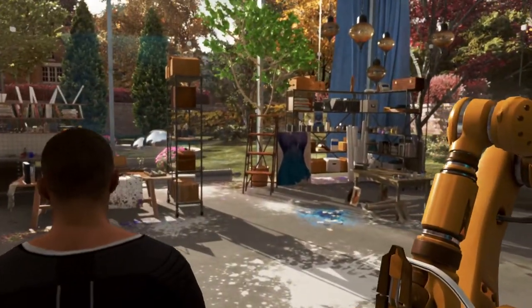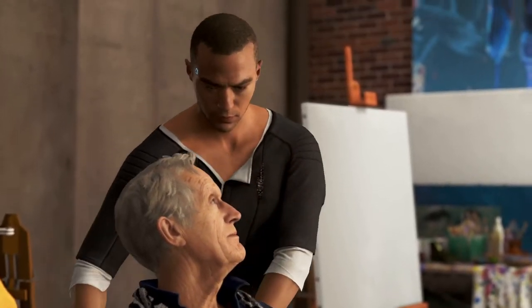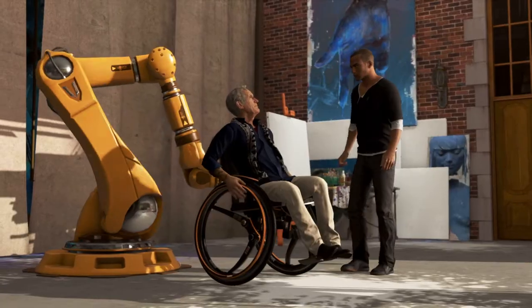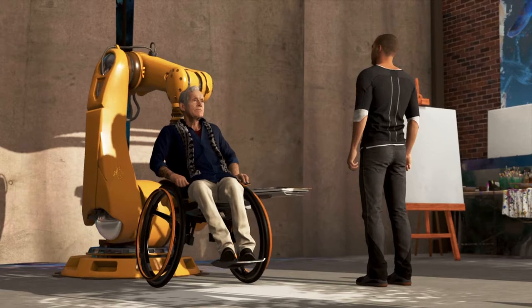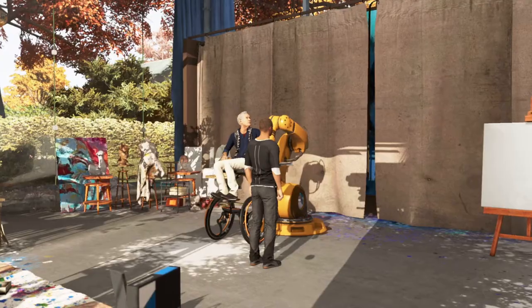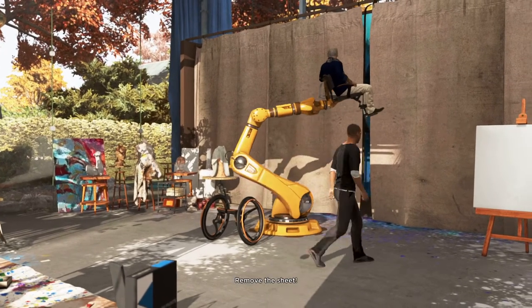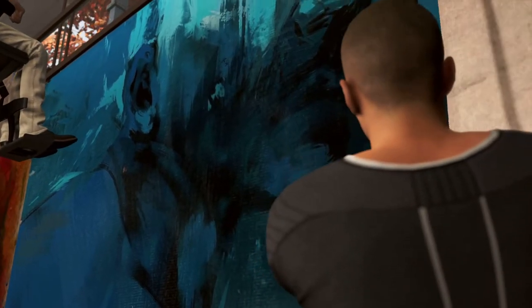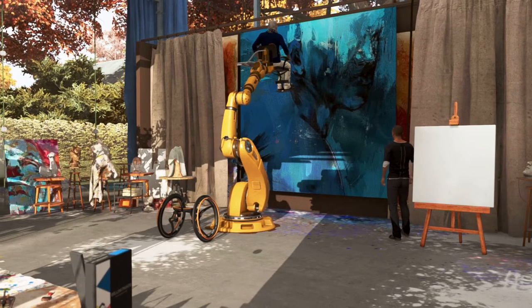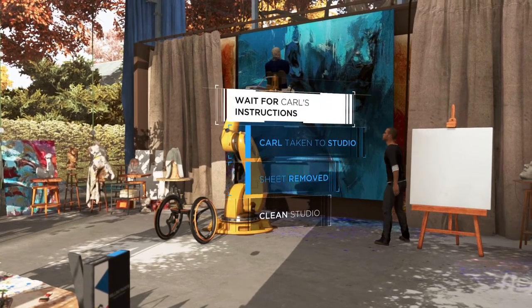Wait, so what am I going to be doing here? Okay. All right, he's going to be painting with the help of this machinery. Let's see where we left off. Remove the sheet. Wow, it's a huge painting over here. He's probably drawing a portrait of someone here.